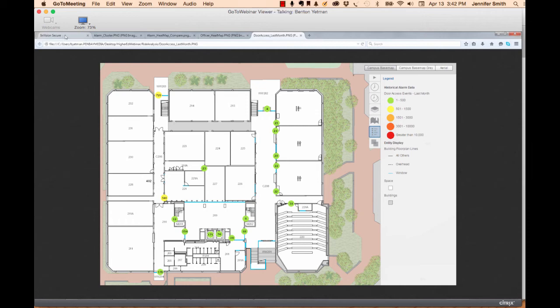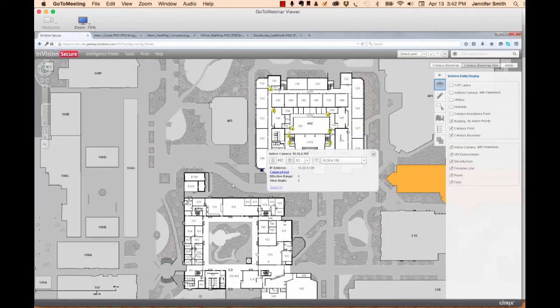So the really important thing here to note is they're using the same underlying data in the GIS to support the FM side of the house, the security side of the house, and because they're sharing back and forth, they're able to better support everybody with just a single underlying data set.